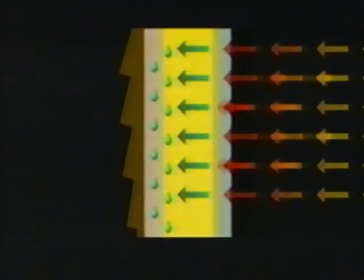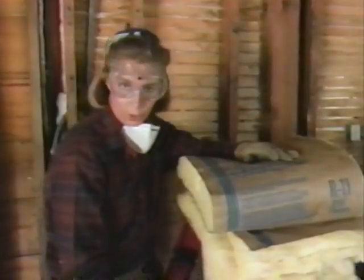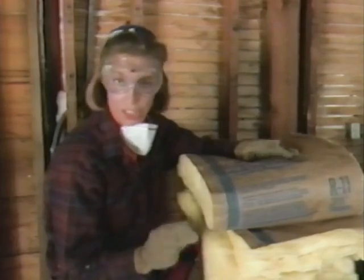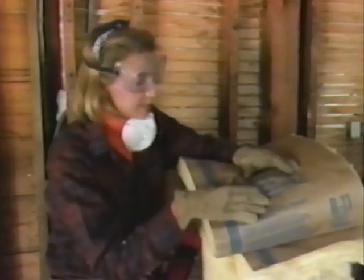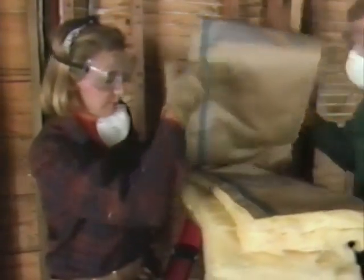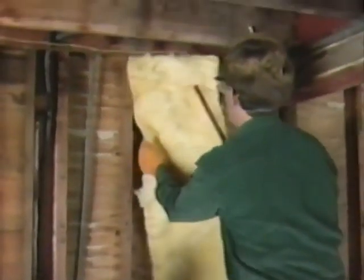The solution is to install a vapor barrier on the warm side of the insulation. This prevents moist air from traveling into the insulation. Now, the golden rule of vapor barriers is that the vapor barrier always goes on the side of the insulation that's warm in winter. For us, that means the backing will go toward the kitchen, and the unfaced fiberglass in front goes toward the cold garage. Here, I'll stuff this up here.